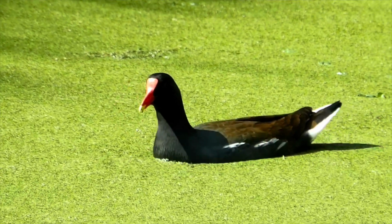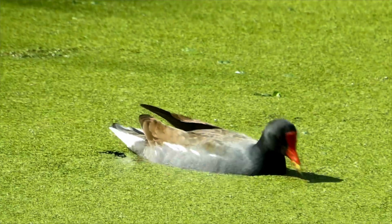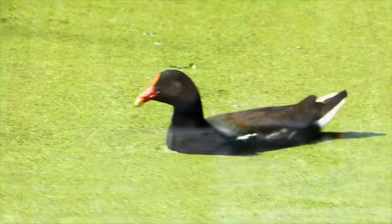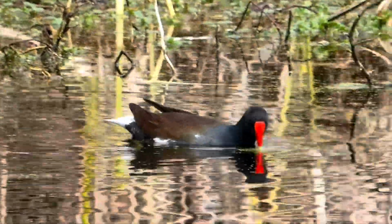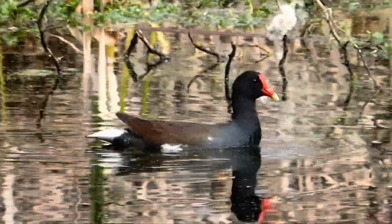The common moorhen, Gallinula galeata, also known as the common gallinule, is a medium-sized waterbird found in wetlands, ponds, and marshes across the Americas. Recognizable by its dark plumage, bright red facial shield, and yellow-tipped beak, this bird is an excellent swimmer despite not having webbed feet. Instead, its long toes help it navigate through aquatic vegetation and even walk on floating plants.